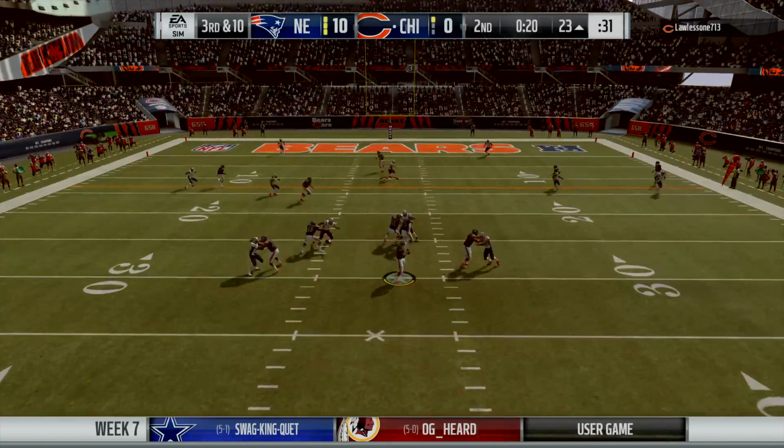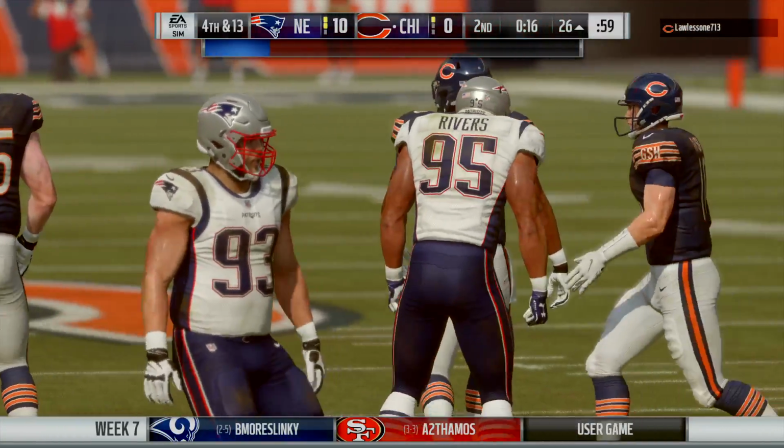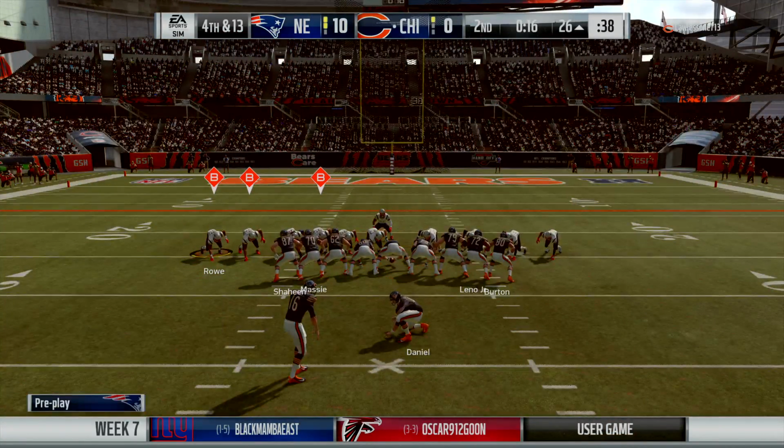From the gun, it's Trubisky. Oh, the pressure too great, and he goes down once more. Now the Patriots going to use one of their timeouts as they stop it with 16 seconds to go in the half.